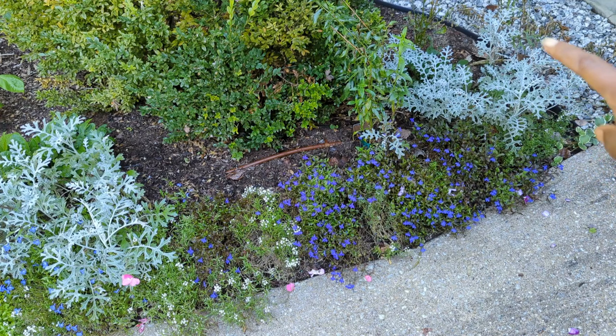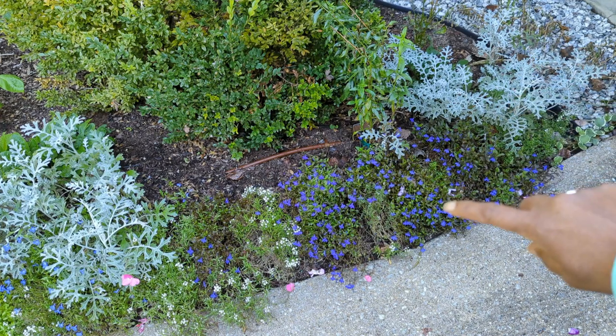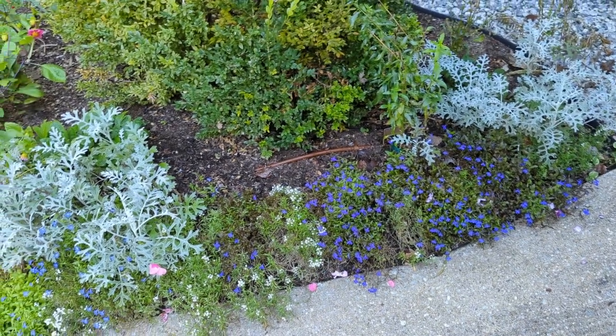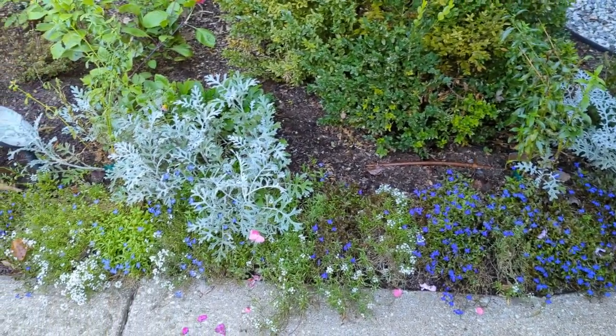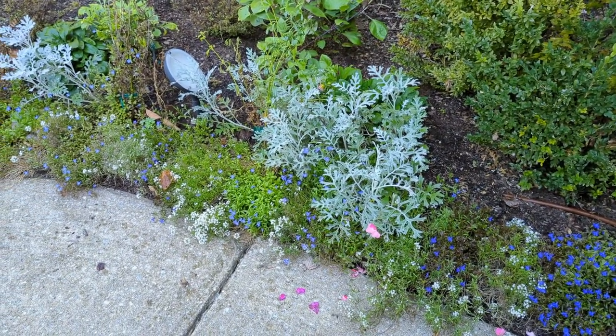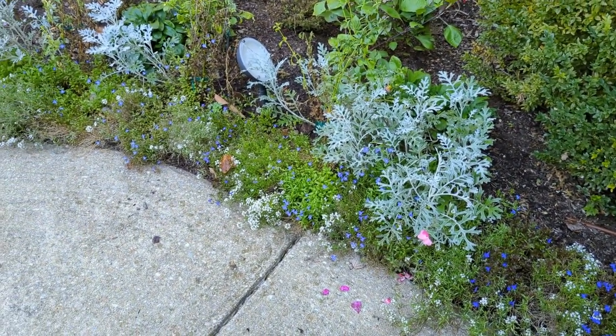I started a bunch of Dusty Miller from seed, as well as Lobelia and Alyssum. They were all started under my grow lights this past winter. And I've been busy collecting the seeds off of many of these plants, so I don't need to buy them again.